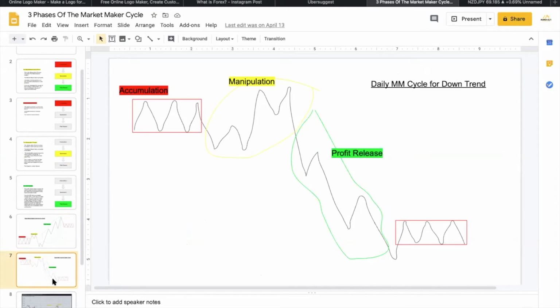Now, here is the daily market maker cycle for a downtrend. It's the same thing, but it's a downtrend. So price is accumulating. Sellers are like, cool, it's a sell. It breaks out. They get in at the retest here. Sell, sell, sell. They take price against them, hits them with the M pattern, goes back down for the sell, which was the original move. Okay, so in this cycle, identifying the cycle is literally all about timing.